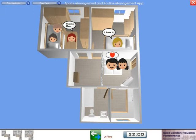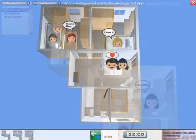Now in the top right, the teenage girl has her own room and privacy, which she really wants and needs at this stage in her life.